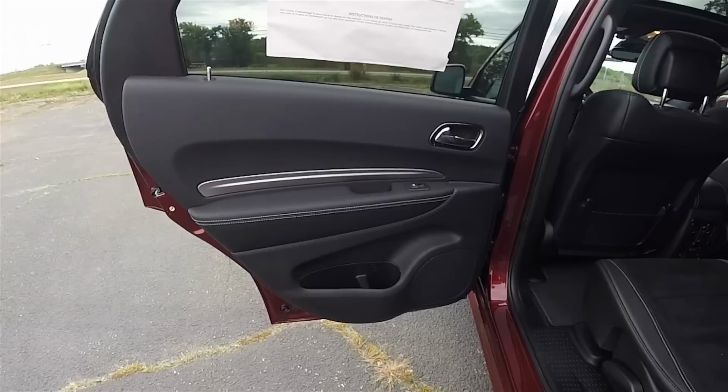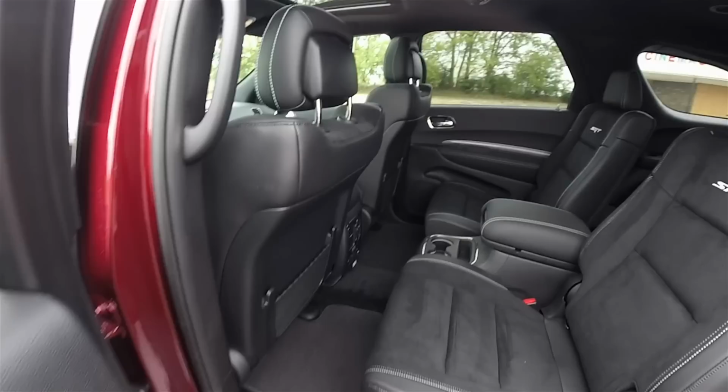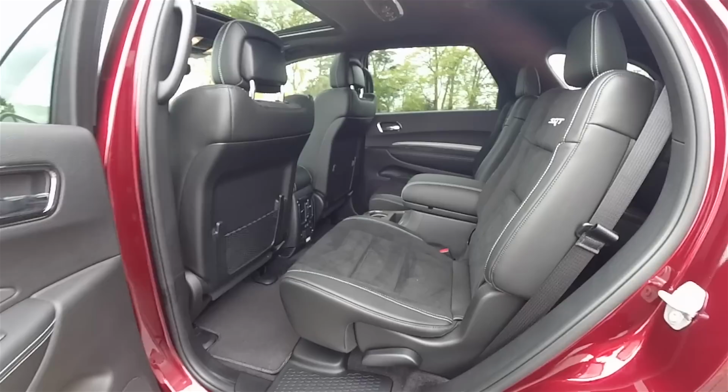All right, let's take a look at the second row seat. Nice wide door openings with molded cup holders, the textured aluminum trim. Durango SRTs are only available in the bucket seat form. There is no bench seat availability, but you do have the microfiber suede inserts, SRT badging.